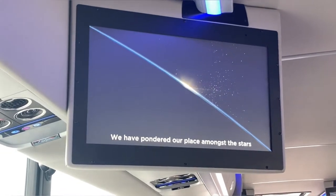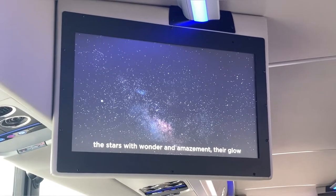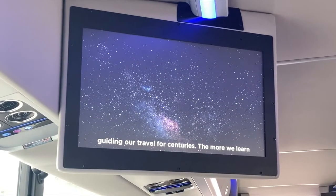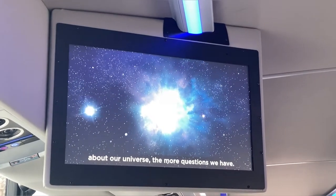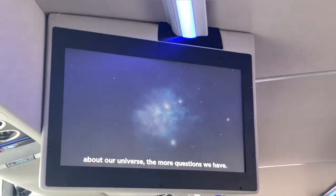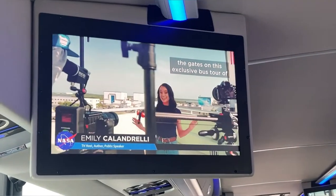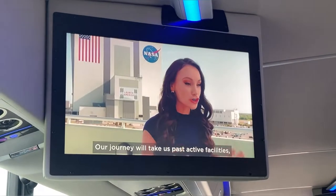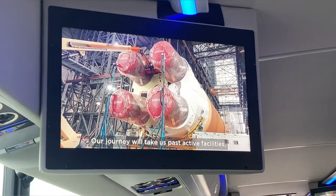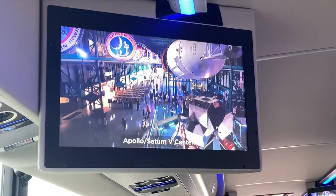Amongst the stars since the dawn of humankind, we've looked at the stars with wonder and amazement, their glow guiding our travel for centuries. The more we learn about our universe, the more questions we have. I'm Emily Calandrelli, and today you'll be following me behind the gates on this exclusive bus tour of Kennedy Space Center. Our journey will take us past active facilities and end at the visitor complex's own Apollo Saturn V Center.